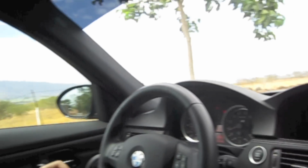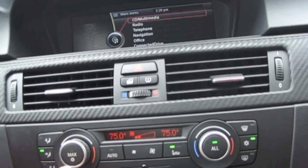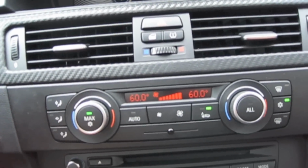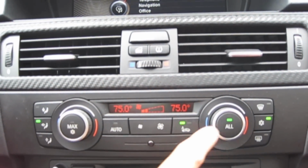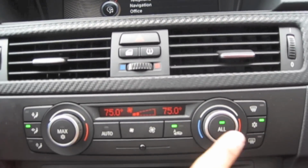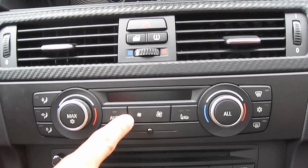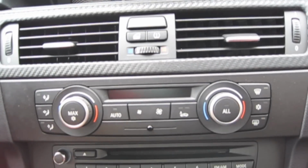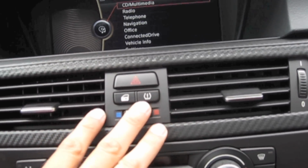And then over here, this is the AC vents and stuff. You have the max button, which just gives you complete max air. Then you have the dual controls. There is no off button, so to actually shut the vents and the AC off, you just have to keep going down until it automatically shuts off. Okay, and then you have the hazard button over here.